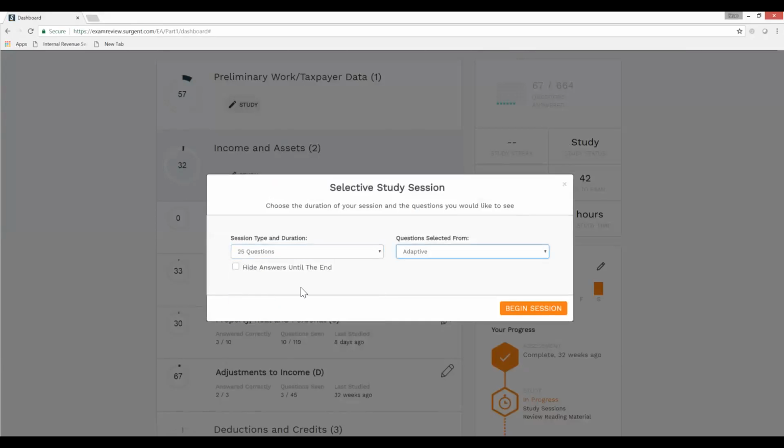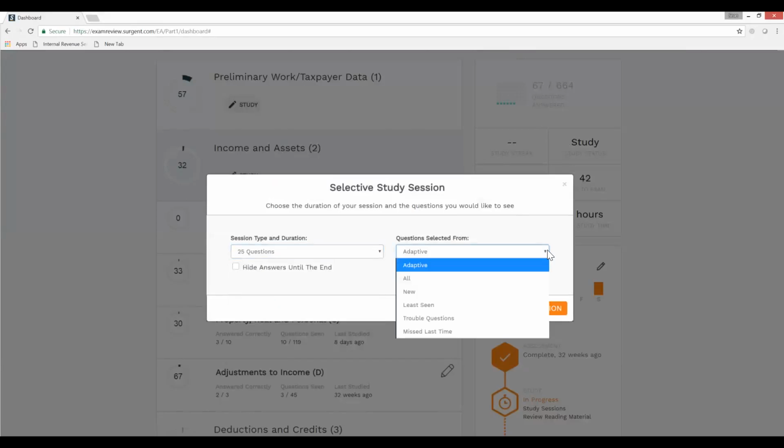And then for those questions I'm going to choose, I can choose to see those questions using the adaptive learning algorithm. So it takes questions out of that topic, and with the algorithm, the questions I've missed the most, I'm going to see first, and then questions I've seen a little bit less, but I'm still struggling, I'll see those next, et cetera, et cetera. So it's going to make me focus on those problem areas.